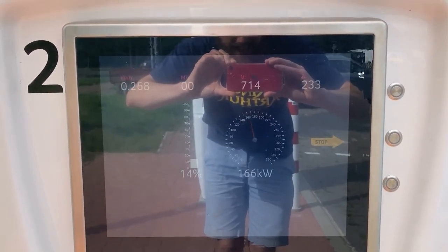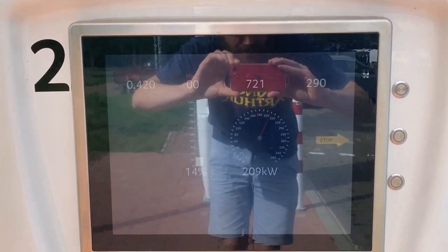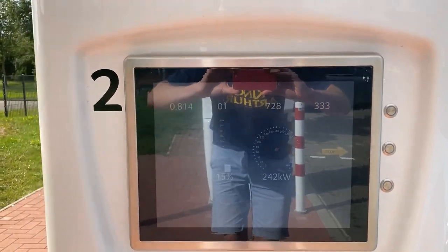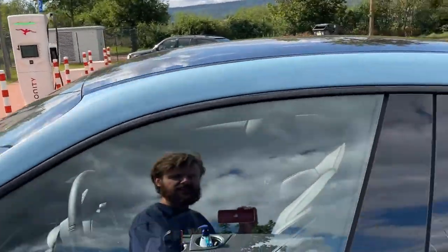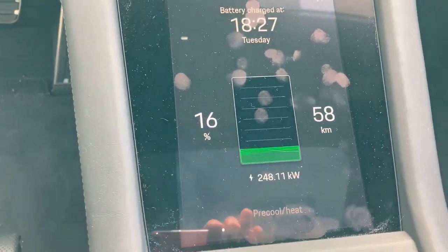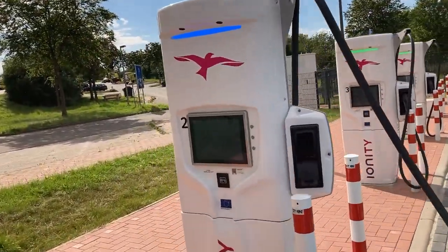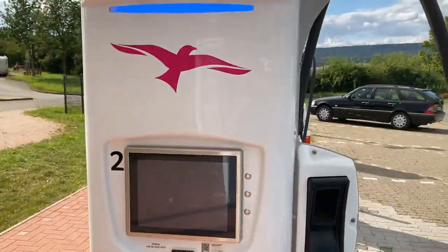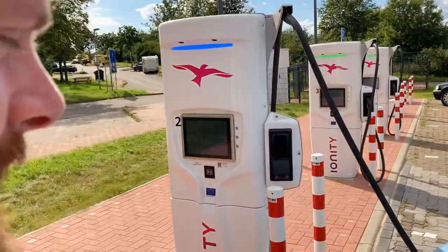And let's see how many amps we're getting. We know these volts will go over 700. 240. And we'll probably climb to 255 in a second. Inside, we see what the car is reporting, 248. Two fifty-two. Signing out.